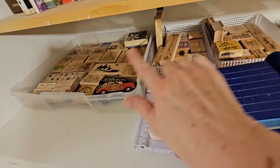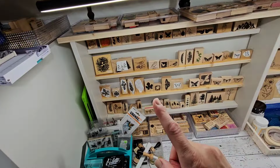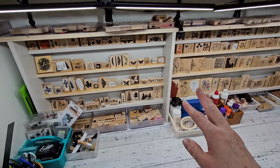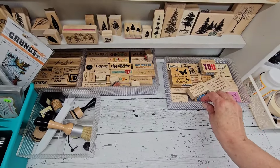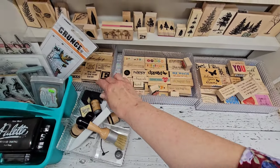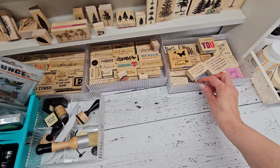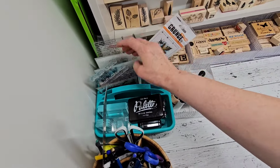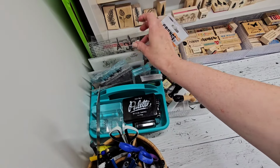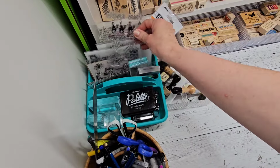I don't use these as often, so the stamps that I use more often are the ones that I displayed up on the shelves here. And then at the bottom here I have a couple of baskets that have my saying stamps on there. And then this basket over here holds some stamps that are not wooden, obviously not a lot though, really.